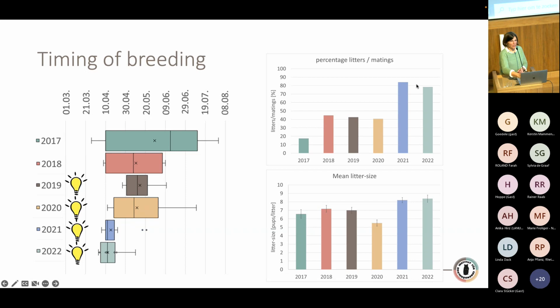So we have 80% of the matings successful. And in the other years, when we bred later, we had less than 50, maybe rather 40%, which were successful. And in this very late year, in the beginning, we had only 18% of successful matings. And here's the litter size. Also, the litter size increased in these 2 very early years. This year we had an incredible mean litter size of 8.4.